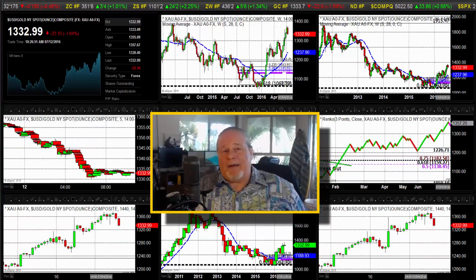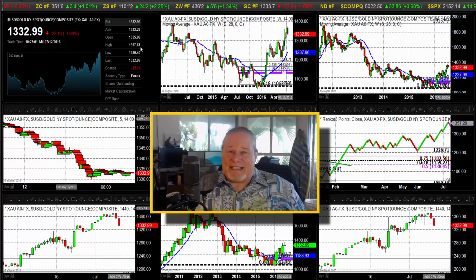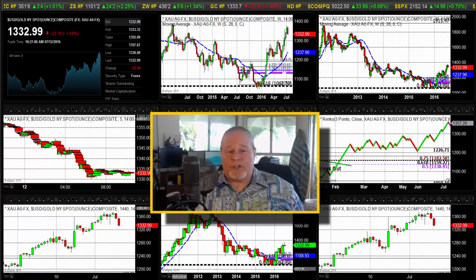When we look at spot, very much the same thing, $1333. Low on the day, $1330, and the high, $1357. It is that low of $1330, $1329 that's of particular interest to me, and I'll talk to you about that when we pull up our first chart.